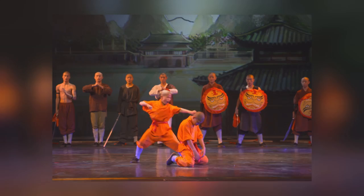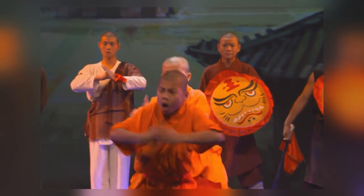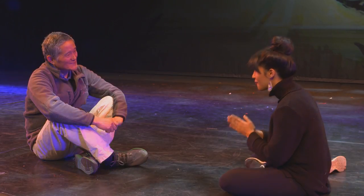Which styles of Shaolin Wushu will be used in the performance? Everything you see is Shaolin Kung Fu, or you may say Shaolin Wushu. Shaolin Wushu is actually called Shaolin Martial Arts. I'm very much looking forward to the performance. Xiexie. My pleasure.